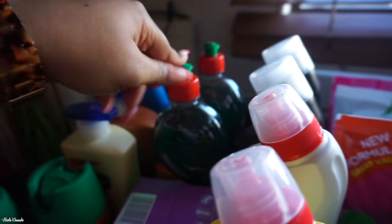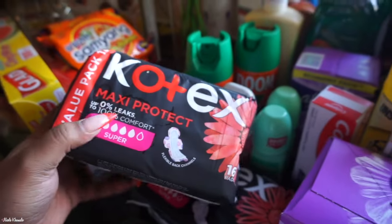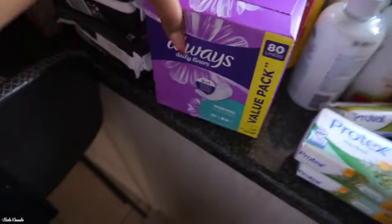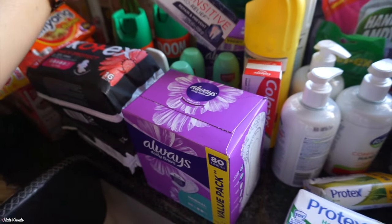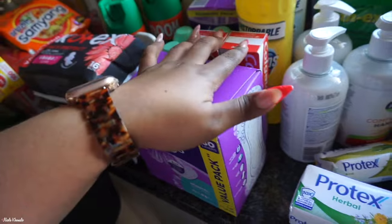We have a 40 pack of Always Daily liners. We have Sunlight dishwashing liquids, 2 of those, these ones. And then in the friendship we have Kotex pads. This is the maxi one. And then we have ultra thin as well. In the friendship we have an 80 pack of the liners, and then we have the Colgate sensitive pro relief toothpaste, 2 boxes of those.